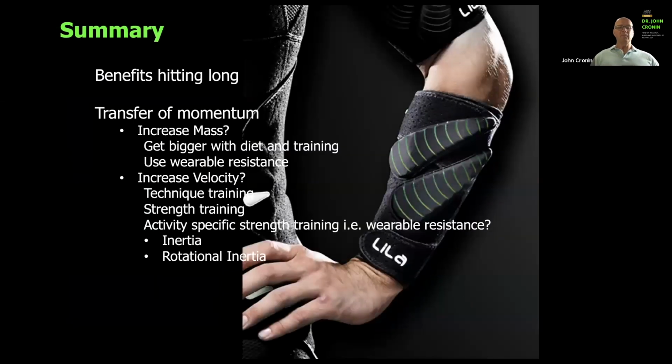Okay, in sum, there are benefits to hitting long. I talked about this transfer of momentum, mass times velocity. If we establish more momentum in the body, then we can transfer it to the ball for it to travel faster and go further. How can we do that? Well, we get the players bigger and stronger with diet and training, but we can technology dope it straight away by getting them just to wear some wearable resistance.